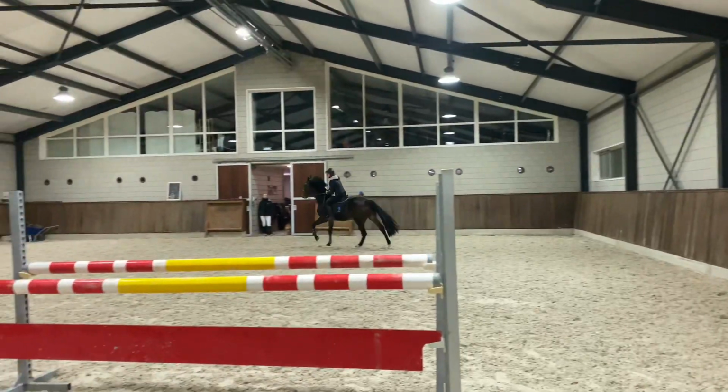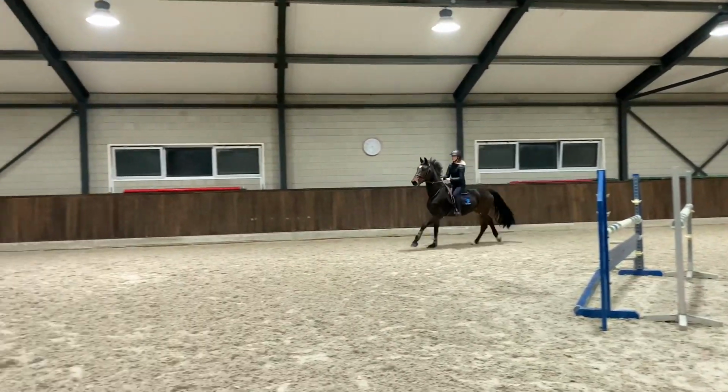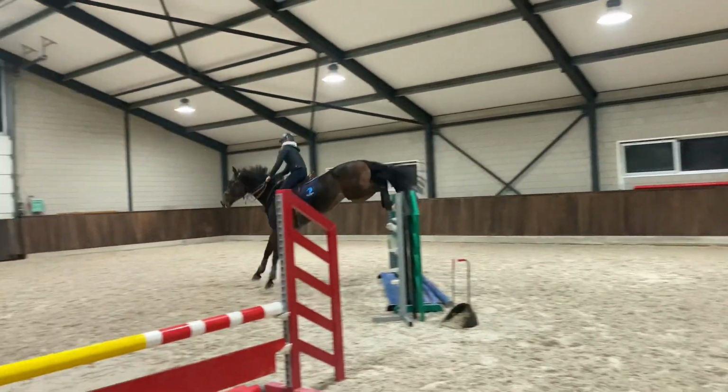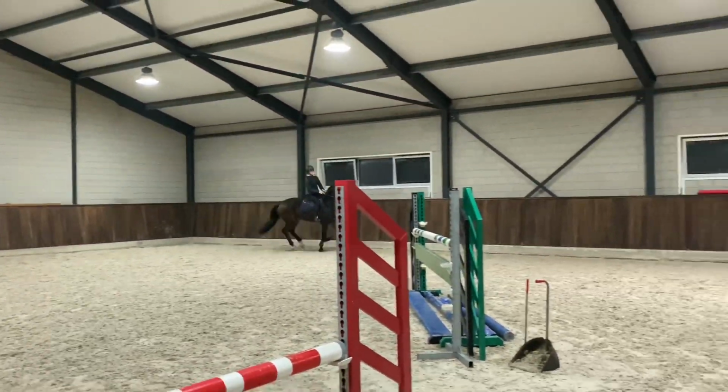Arriving to the next stable and it's pretty dark outside now, but they have really decorated it nice with Christmas lights. Exciting to see the next horse. And now we see Jennifer trying a 4-year-old that is by Cissé Rosette Chaco Bleu, and guys, this one is only 4. So freaking good. I mean, wow, what a good boy.